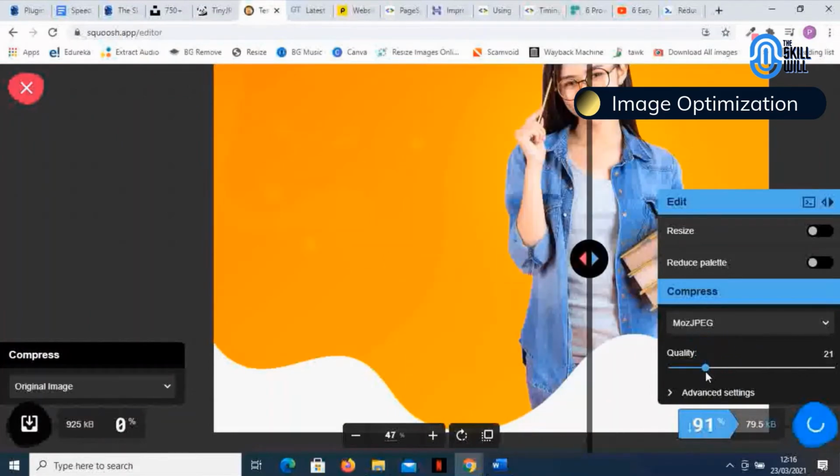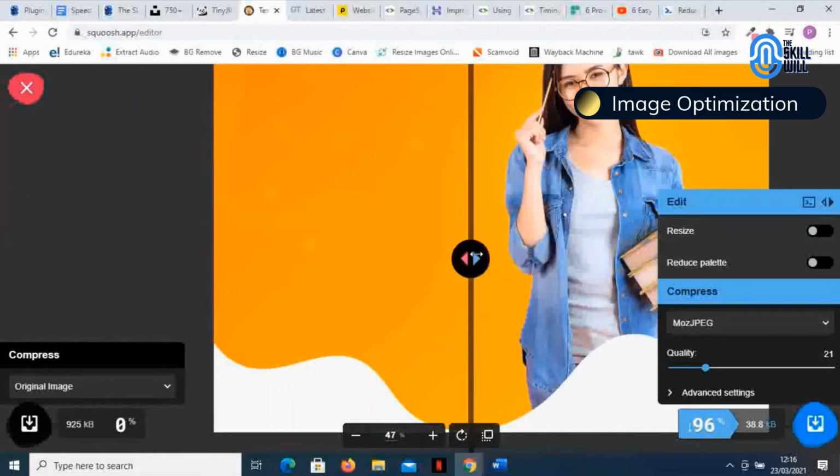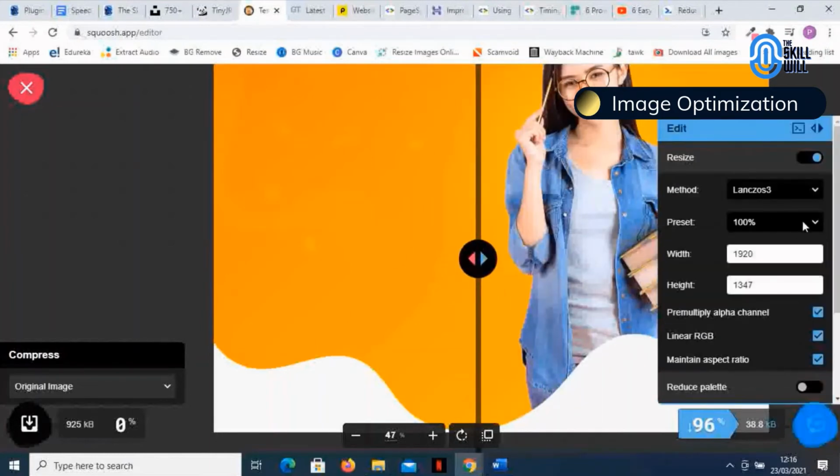So I can reduce it further, and you will see even after losing the quality to 96%, it is not visible. You can also resize these images and optimize it for your website. An image like this, which is of a dimension 1920 by 1347, is rarely required. So you can make it maybe 600 by 350 and use it on your website.